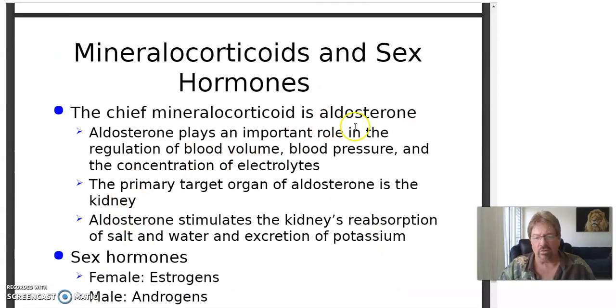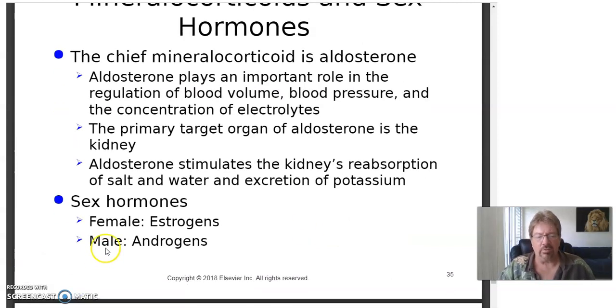The chief mineralocorticoid is aldosterone. Aldosterone plays an important role in the regulation of blood volume, blood pressure, and the concentration of electrolytes, which is what I was mentioning. The primary target organ of aldosterone is the kidney. Aldosterone stimulates the kidney's reabsorption of salt and water and excretion of potassium. Remember, guys, the kidneys are such remarkable organs that they can selectively choose what to keep and what not to keep. And what is not kept goes out in the urine. Sex hormones: estrogens in the female, androgens in the male, but there are both in both.